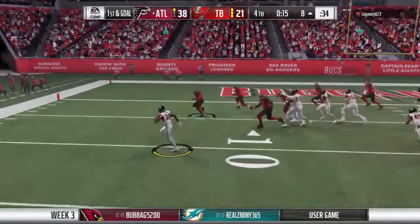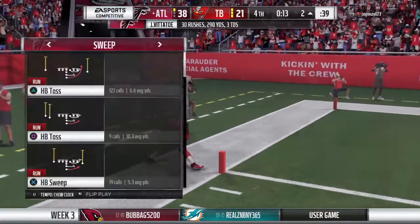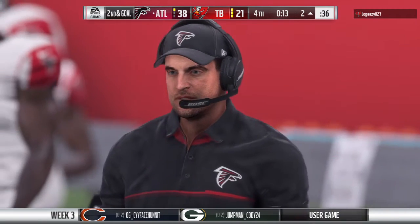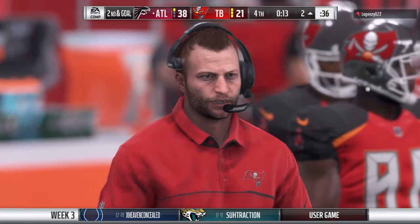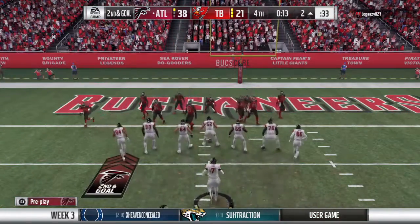Now they'll run it on the toss. And he takes this down to about the 2 before going out of bounds. A good run of 6 yards there. Gets him closer to the goal line with 2nd down coming up. Starting to become a tough spot for this defense. You're down 4th quarter. Looking a little fatigued maybe on that side of the ball.